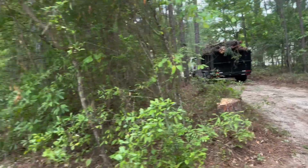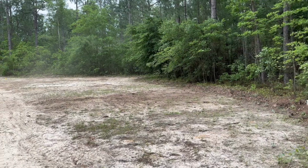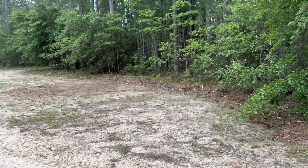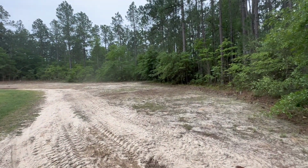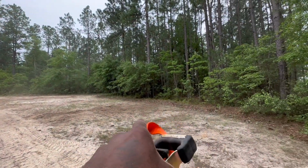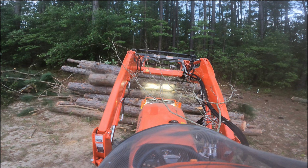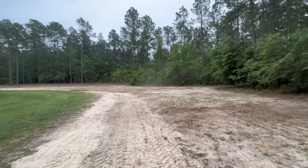And guys, just check this out, man. This thing turned out magnificent. Look at that. And we'll do some before and after shots of this thing. But it just turned out very, very well, guys. As you remember, we had a pile of sticks right here, about 12-foot poles there. But man, we got this one in the bag, guys.